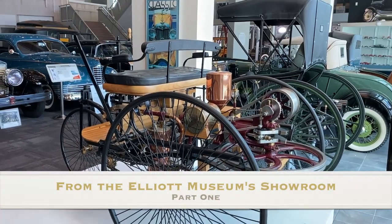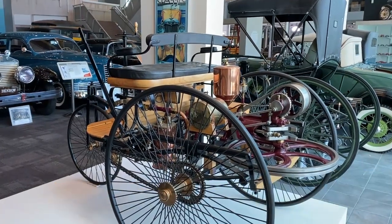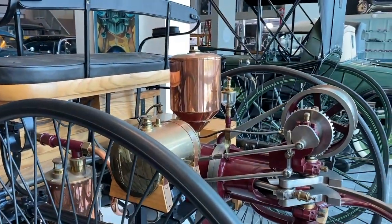This is an 1886 Benz patent Motorwagen. It was designed by Carl Benz, who received a patent on it from the German government in 1886. It's considered to be the first gasoline-powered automobile built from the ground up to be an automobile. It was not a wagon that had been converted with an engine or something of that nature.